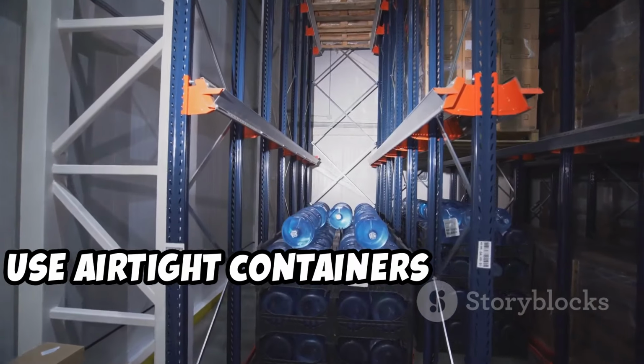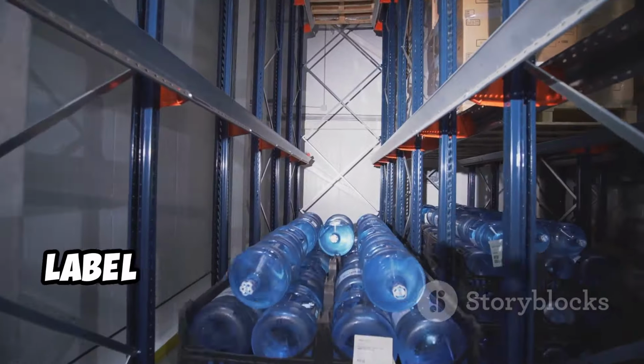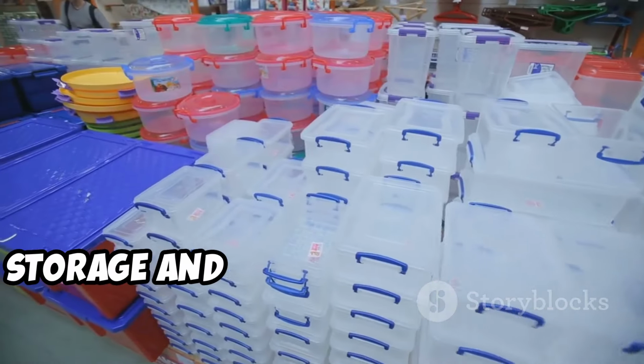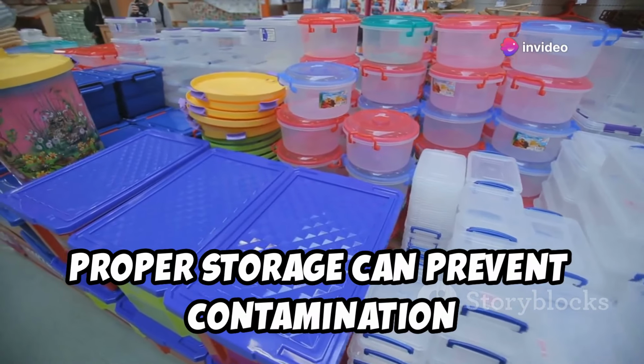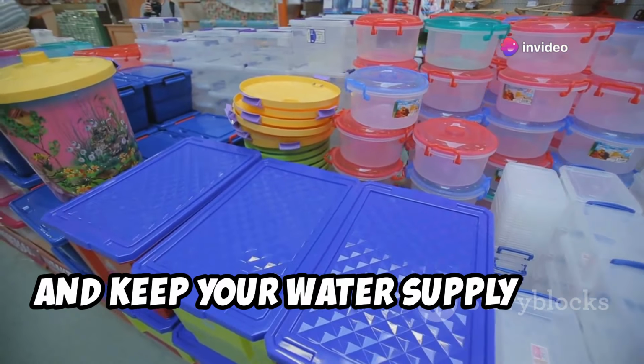Use airtight containers and rotate stock regularly. Label your containers with the date of storage and replace them every 6 months to ensure freshness. Proper storage can prevent contamination and keep your water supply safe.